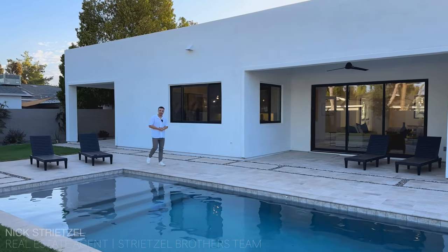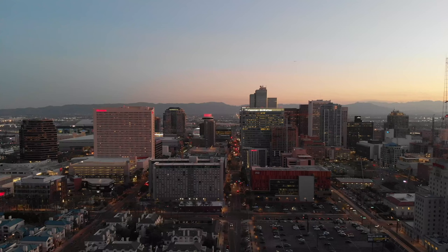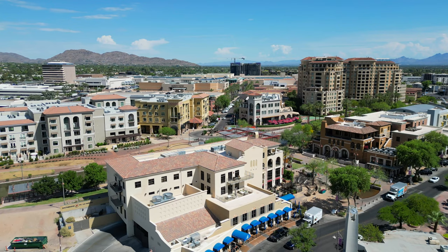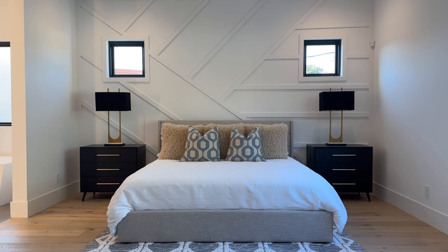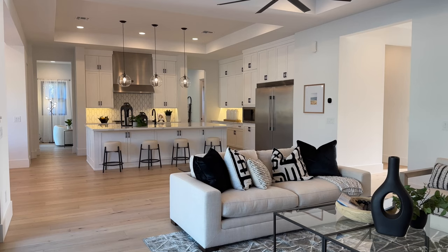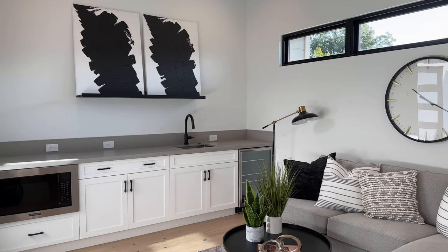Today we are in the sought after community of Arcadia Light here in Phoenix. We're just 10 minutes outside of downtown Phoenix and 10 minutes to Old Town Scottsdale. This home is a brand new contemporary build by Thomas James Homes. It's 5 bedrooms, 4.5 bathrooms, 3,698 square feet. You have a 3-car garage and an attached casita with full amenities. Let's jump inside and check it out.